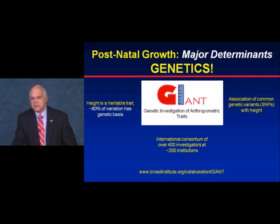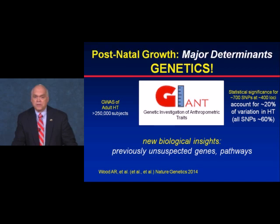So this consortium has come together with over 400 investigators across the world to look at common genetic variants, single nucleotide polymorphisms, or SNPs, and their association with variations in height. In a very recent publication, a genome-wide association study of some 250,000 subjects, a meta-analysis of several different studies coming together, statistical significance was seen for over 700 SNPs at 400 chromosomal loci. And those accounted for nearly 20% of the variation in height.